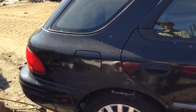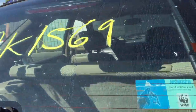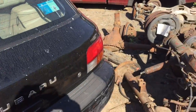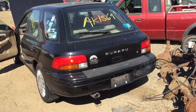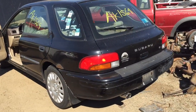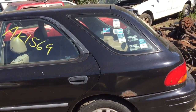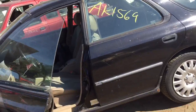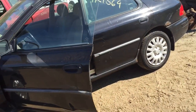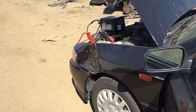Quarter panel starting to rust a little bit. Long back, we got a good lift gate, good taillights, bumper's kind of scratched. And this quarter, starting to rust, a good door, and one's dented here. So is the fender, that's also dented.